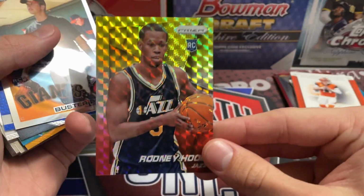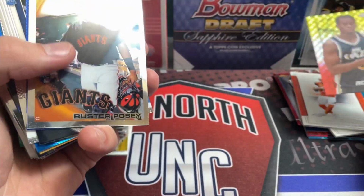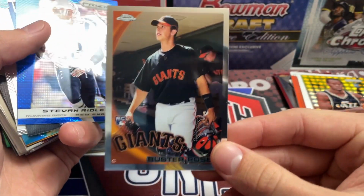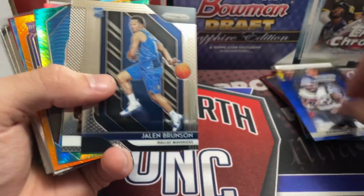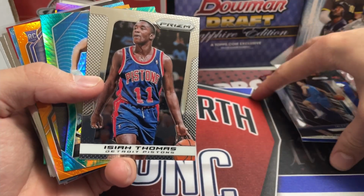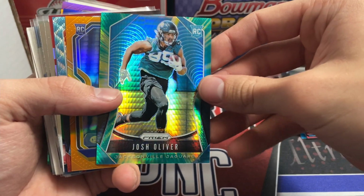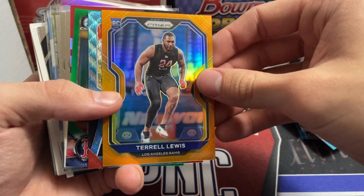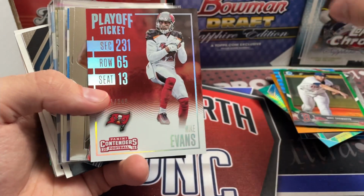Crazy stuff. Rodney Hood, red and yellow. These red and yellow Mosaics are pretty SP, so figured for a quarter, not bad. Buster Posey, Topps Chrome rookie. Steven Ridley, 2013 Prism. Jalen Brunson rookie. Isaiah Thomas, we live in Michigan, so that'll be a great dollar box card. Josh Oliver, numbered Prism. Terrell Lewis, numbered Prism. Rodney Anderson, numbered Prism. Mike, numbered out of 99.